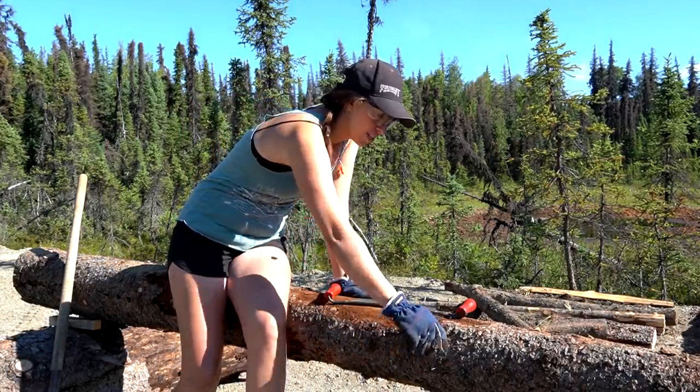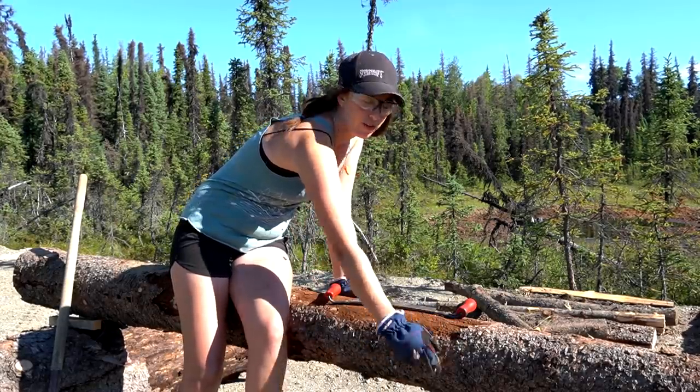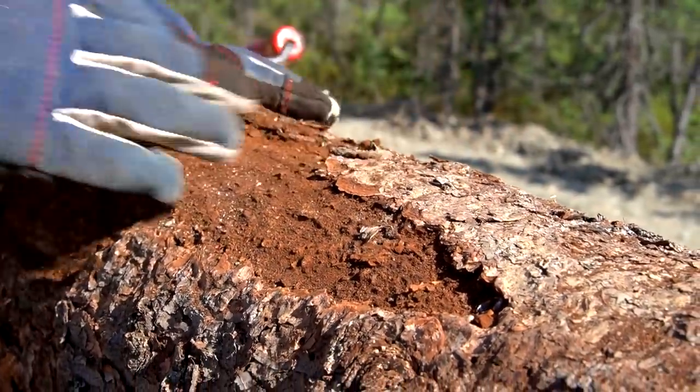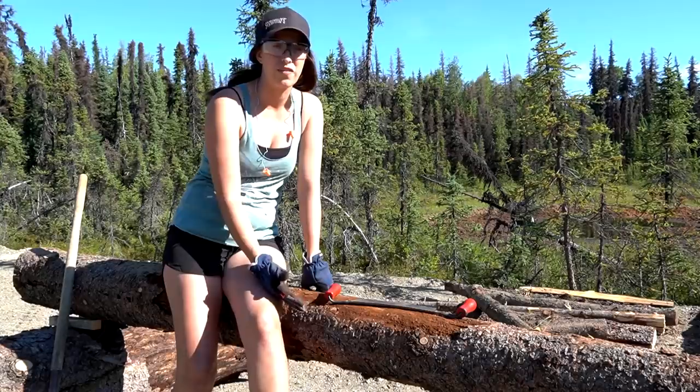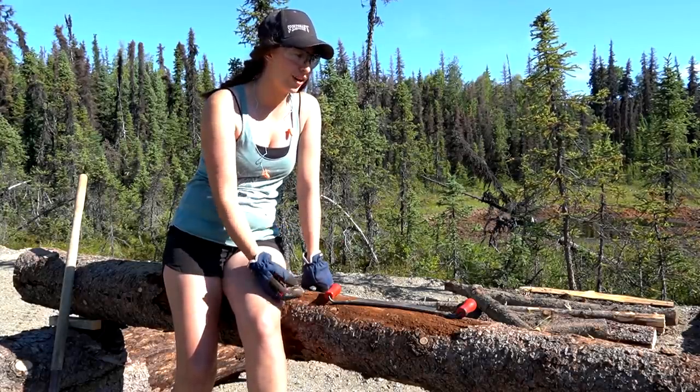These are trees that were already dead, so they're called beetle kill around here, and the bark usually just falls off. You do have to peel some of it off, but it's not like a live tree. In fact, that's much harder. But once you're done, you get this really cool look.